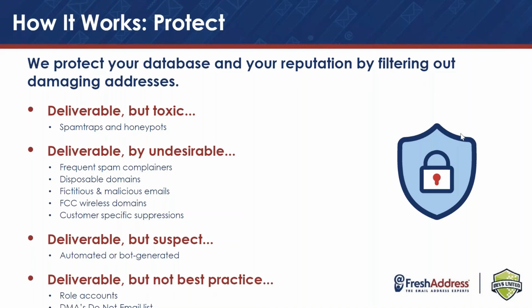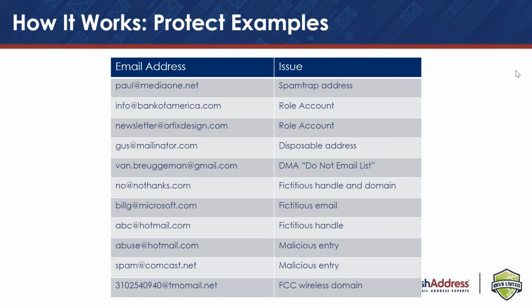All right, so going to the next slide, just a couple of examples. I think we all know what role accounts are, but something like info at or admin at is an example of what you could see. Any fictitious emails, like Bill Gates at Microsoft.com. Just a couple of quick examples. I won't go too much time into this, but we can catch these and we're going to notify you of them so that you don't continue to send to them, because that could block or blacklist your campaign.